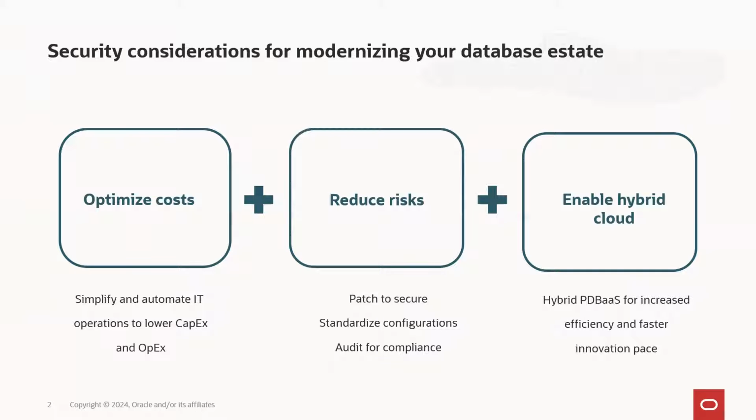Database Lifecycle Management Pack automates IT operations, strengthens security, and efficiently manages configurations and compliance. Today, our focus will be on patching, addressing challenges, threats, and risks associated with non-patched systems, and exploring strategies to enhance your patching methods.